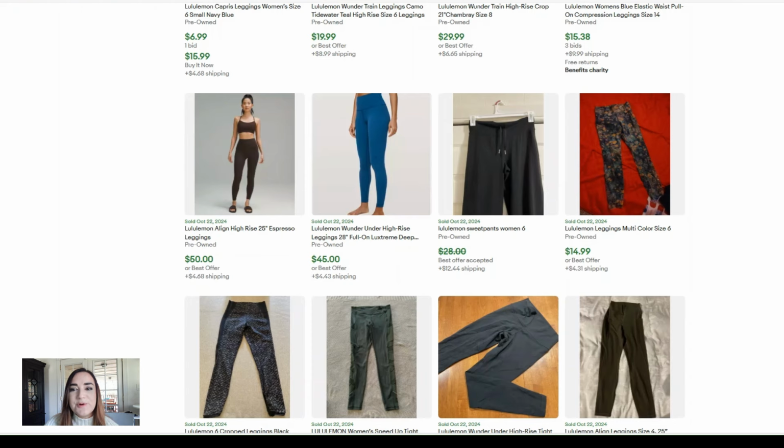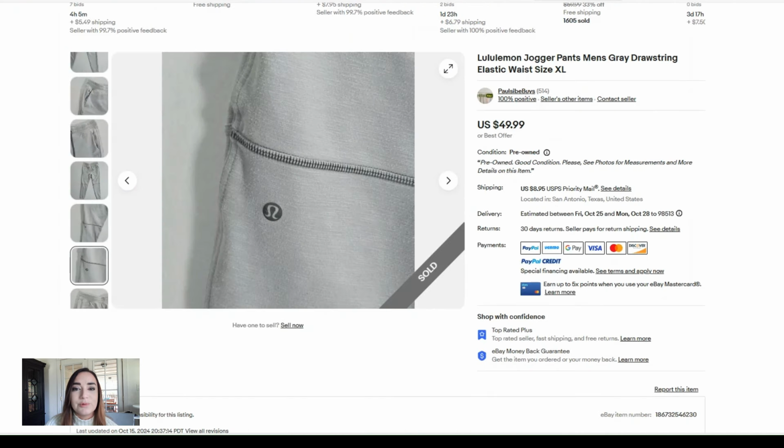And for those of you who have not delved too much into Lululemon, you can go to Lulu Fanatics.